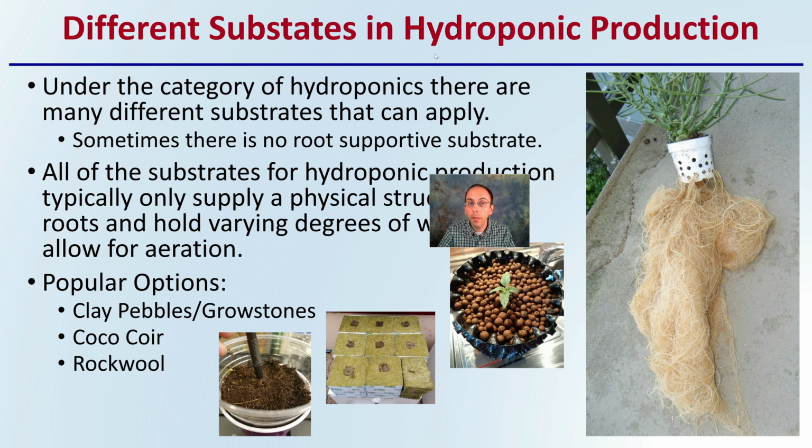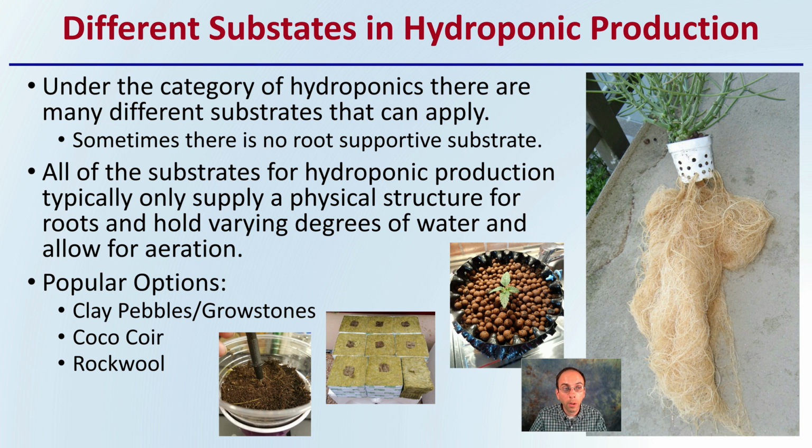Now, different substrates in hydroponic production, there are a lot to choose from. Under the category of hydroponics, there are many different substrates that can apply and still be called hydroponics. Sometimes there is no root supportive substrate, other times there are. However, with all substrates for hydroponic production, typically they only supply a physical structure for the roots and hold varying degrees of water and allow for aeration.